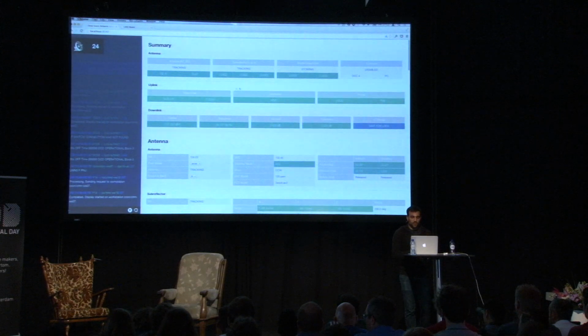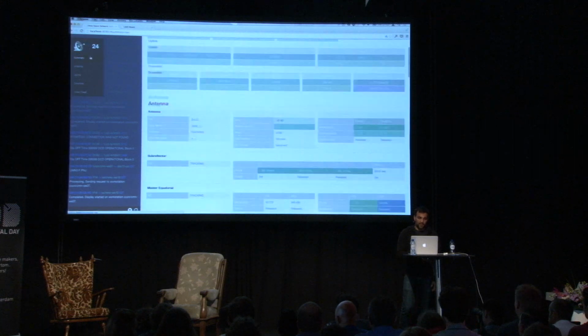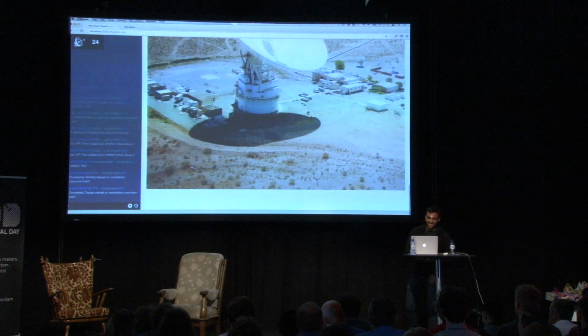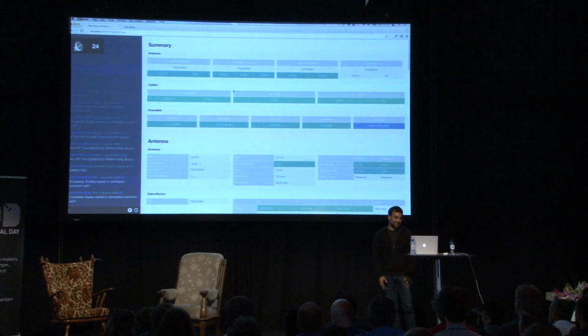And what's interesting is you can jump around very quickly. So if you're interested in the uplink, you can hit that and it scrolls. On this left-hand side, you can tap these sections. That scrolls as well. My favorite feature, I don't know if you noticed, is that the antenna dish, as you scroll, shoots off into space. I was happier about that than the users were, but.